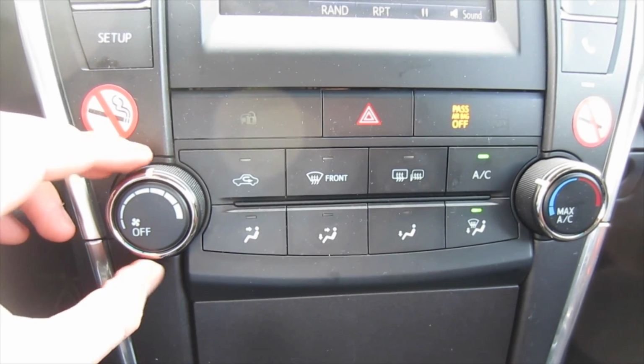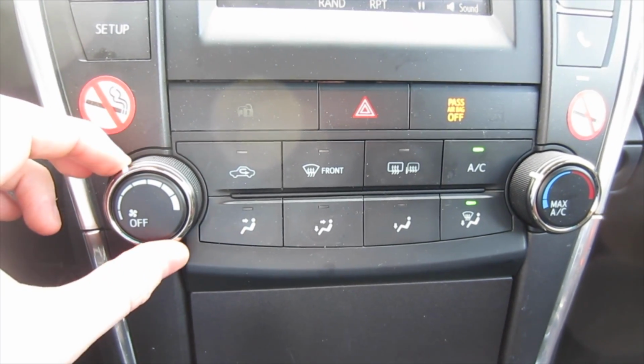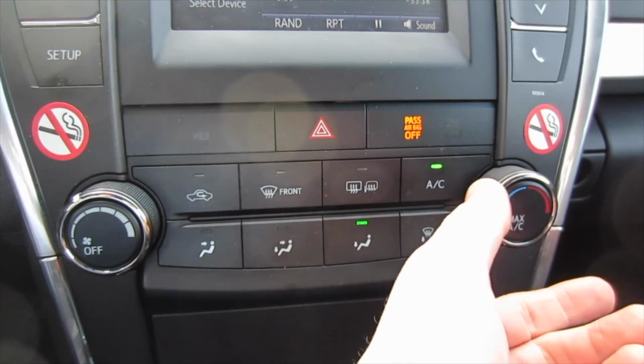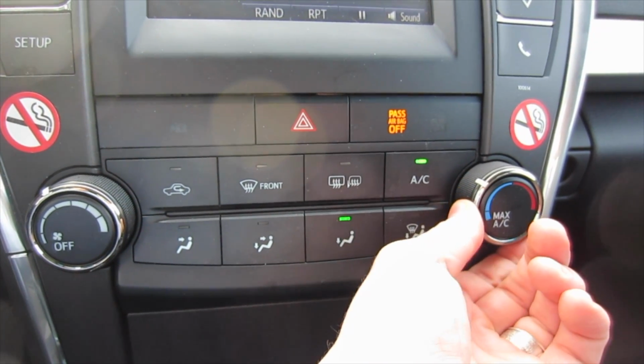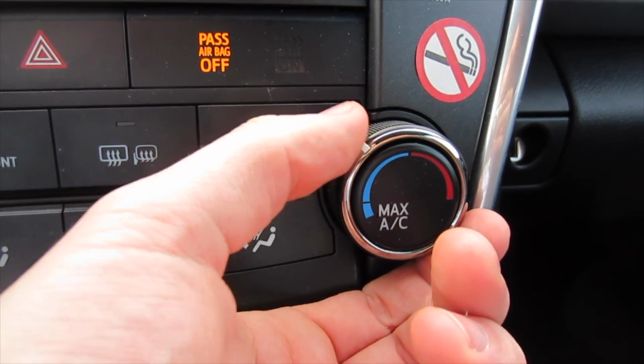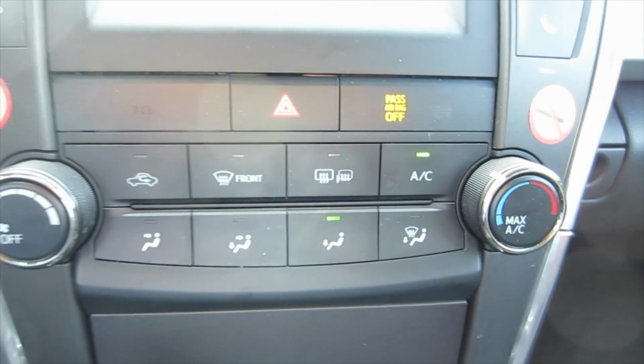I mean, you do have dedicated buttons for everything that's important, but unfortunately you don't get a digital readout, so you don't really know what the temperature of the car is. You kind of have to guess with these 2 dials, and I don't really like that. I found myself really adjusting things quite a bit while I was driving this car.